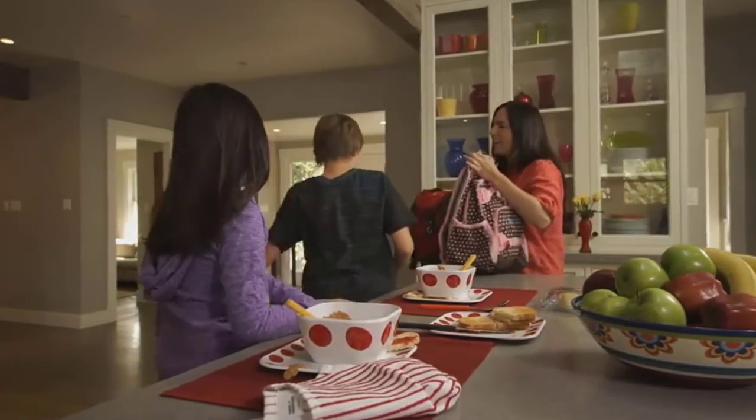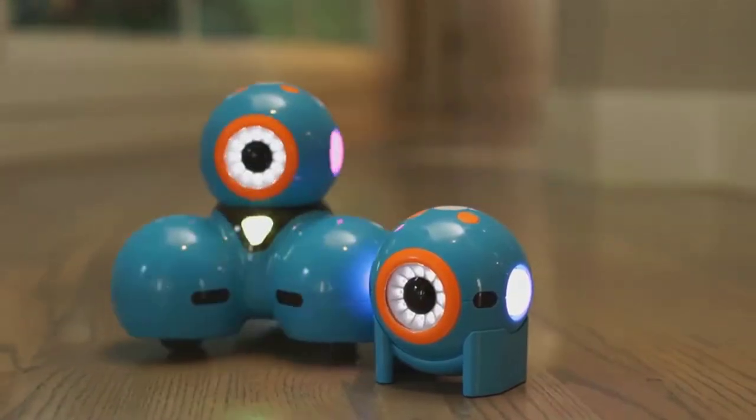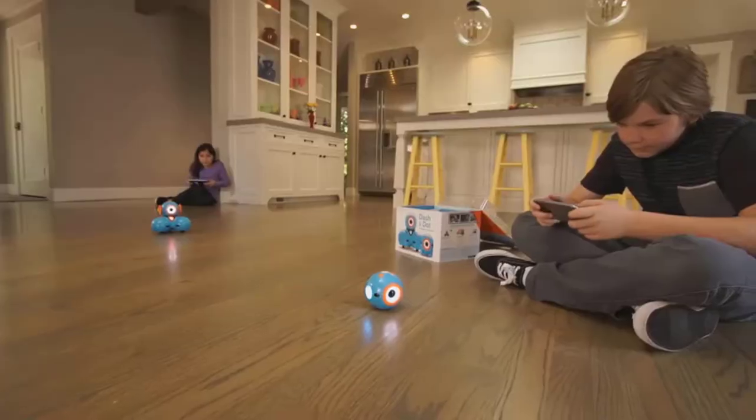As a parent, how do you help your children develop important skills that prepare them for the future? Meet Dash and Dot. Hey! Fun, easy-to-use, interactive robots that teach kids about programming with hands-on play.